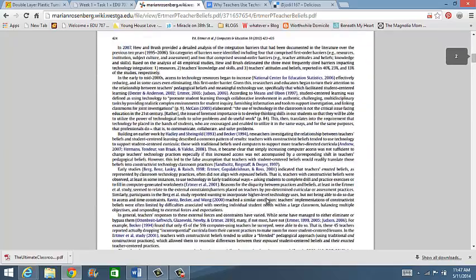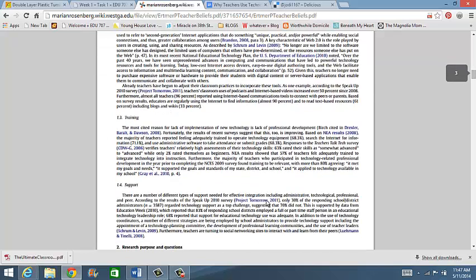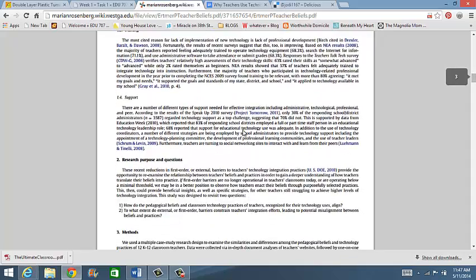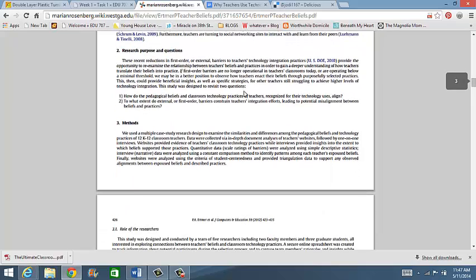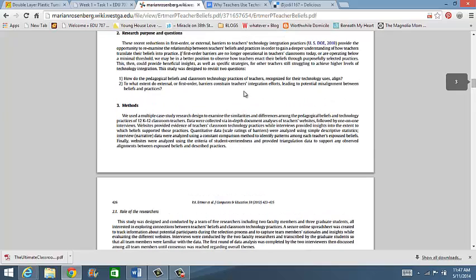I already saw some of the introduction, so I'm going to scroll down. Training, the most cited reason for lack of implementation was the lack of professional development. But you don't have to rely on somebody else to teach you everything. You have to be proactive. You have to do what you feel is best for your students and then find a way around it. If there are barriers, then you find a way around it.